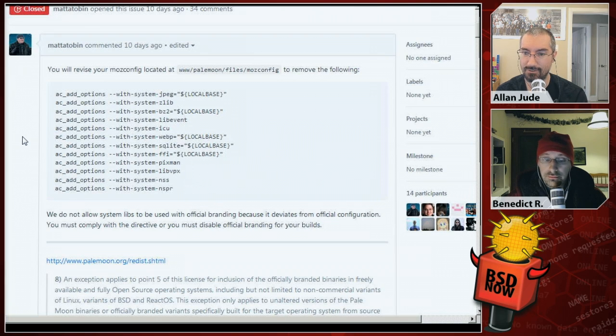Because of the way Palemoon works, in order to call a custom compiled version of it Palemoon, you have to follow some very specific instructions, including not using the system versions of libraries. It actually bundles its own versions, which they apparently might have modified or something, which basically makes the package bigger. So in the OpenBSD port, the configure command was basically telling it, hey, use the system zlib and the system SQLite instead of the bundled versions. And the upstream said, we do not allow system libraries to be used with officially branded packages. So either you need to remove the configure lines and make it use the bundled version, or disable official branding and call the build something other than Palemoon.